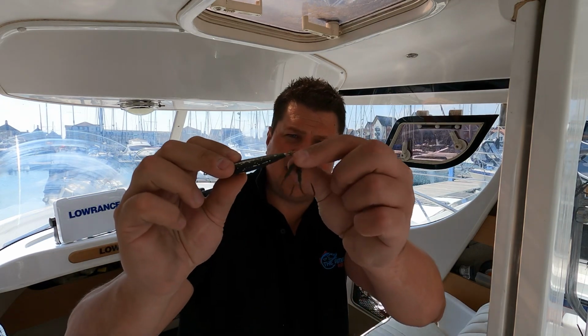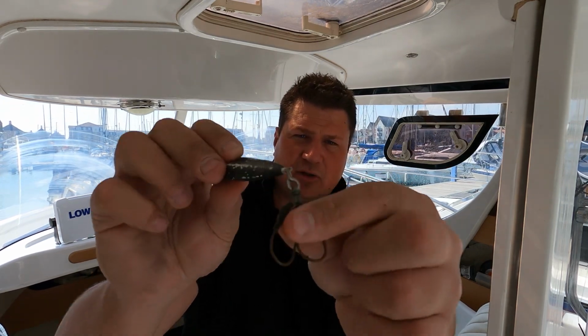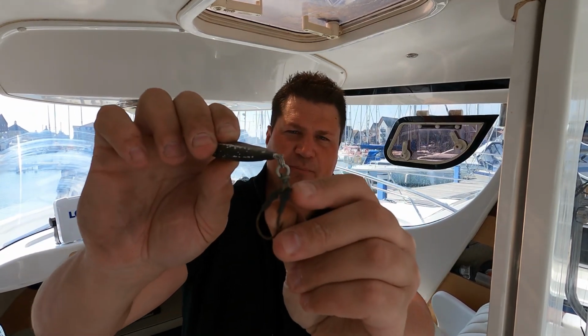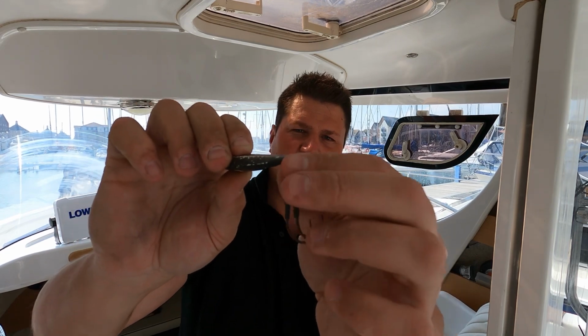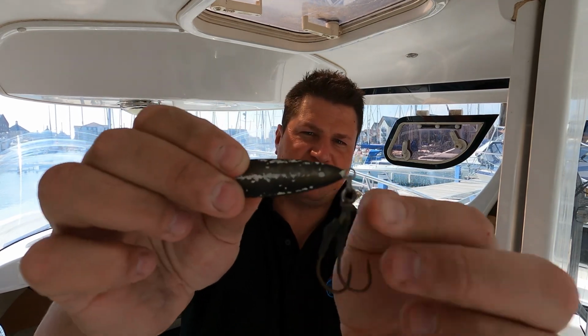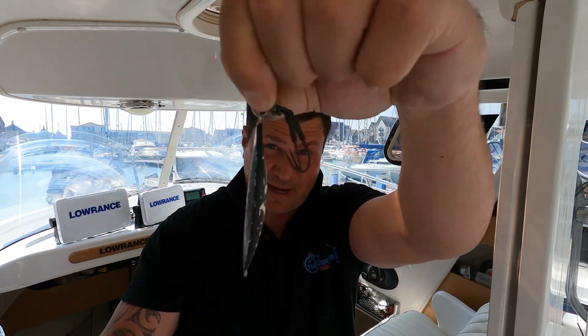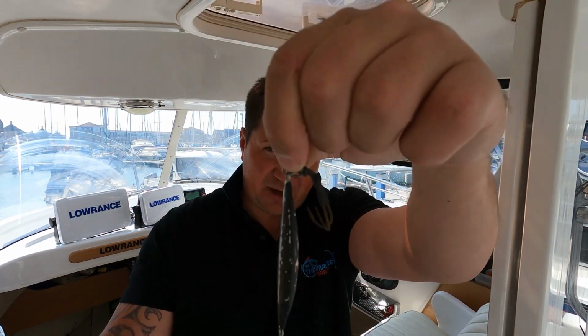Now, when you connect the line up, don't connect it to the split ring. So I'll try and show you on the camera. You've got the loop there where the hooks are attached with, basically, thick cotton or thick braided line. And then you've got a split ring that attaches to the lure itself. Don't attach onto that, because what that will do is pull your hooks up and make them go stiff and you'll miss bites.